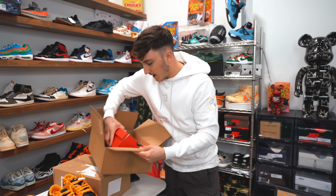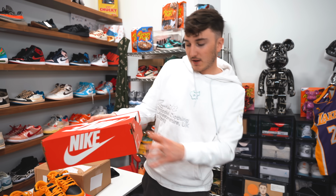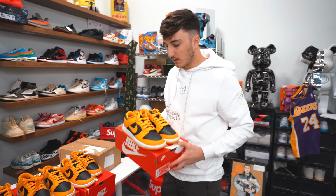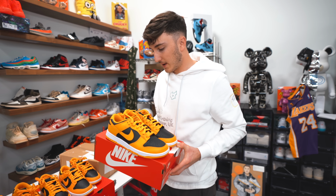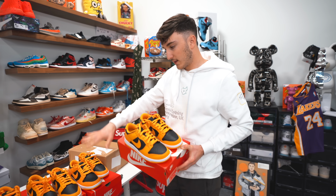As we pull these out, not much going on. A little bit of bubble packaging there. And then we have the shoe, another one, size 8.5, pull them out. Comes with the Goat sticker and authentication tag. They look just like all the other 6 pairs we have. But these look to be dead stock. I don't really see anything which show on like that pair right there.